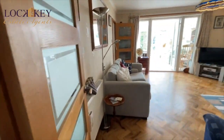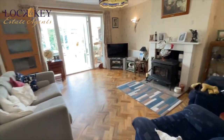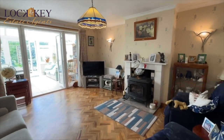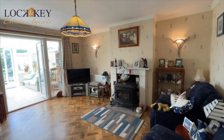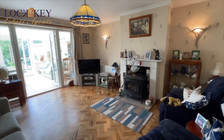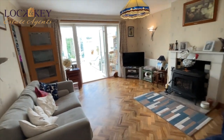Now I love this room. You've got a radiator here, that flooring continues. You've got a beautiful log burner. You can turn off your heat. And this burner will do a lot. You just leave your doors open, especially in winter when you're romantic, get the logs going. It's highly effective. Really decent sized room.